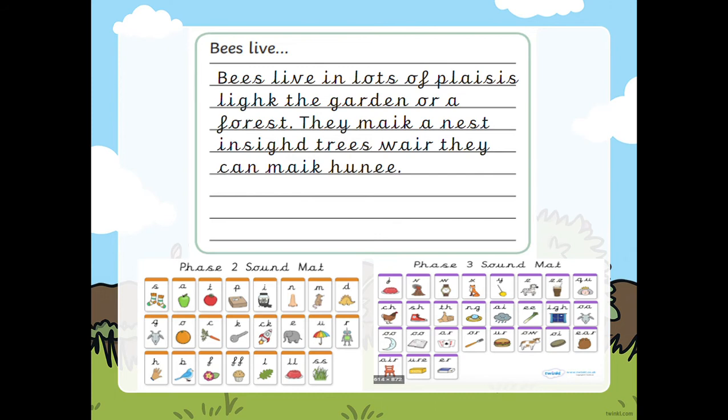Obviously the children will write phonetically, so I've just written something here which the children might write. Obviously I don't want them to copy this, I want it to be their own work and what they find out. This is just an example to help, especially with the phonics. So I've written bees live, so obviously they might not know how to spell bees and live properly, but this says bees live here, so they should be able to copy that and understand that that says bees live. So bees live in lots of places. So places looks very strange, but it says places. See phonetics using the sound mat, picking up the sounds. Some of the children might be able to spell it correctly because it is a phase 5 split digraph, which we don't teach until year 1.